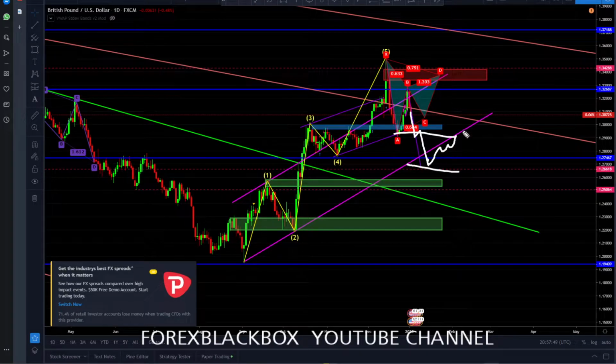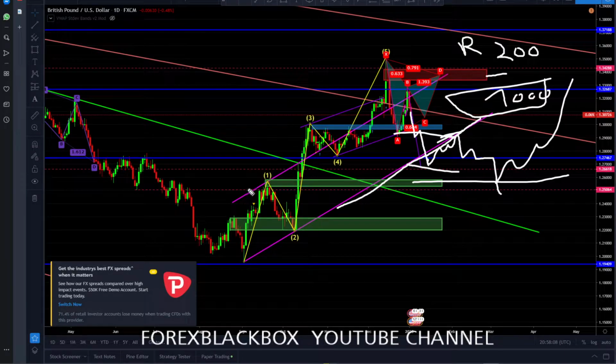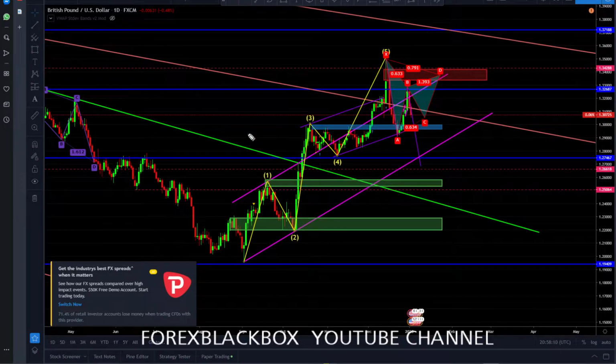Come back again, try to test this trend line here, price action, then we should see a push down here, and after that go back up. I'm talking about 1,000 pips. If you play it right, if you risk only 200 pips overall and you make 1,000 pips, that's a good deal for me. Okay, moving on to the next.